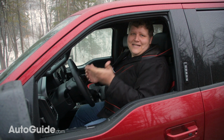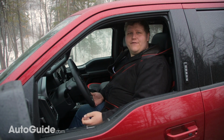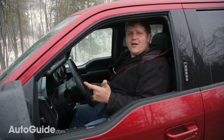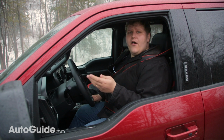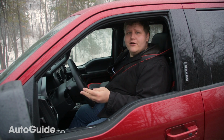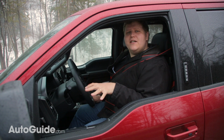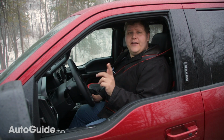After spending a rainy day with this truck, there really is little to find fault with. Ford took what was already a capable, smart pickup truck and added more power, a transmission that uses the power better, and even a small boost in fuel economy. Now that trifecta makes this 2017 F-150 better than ever.